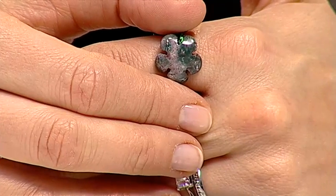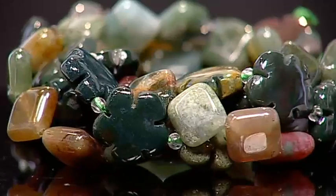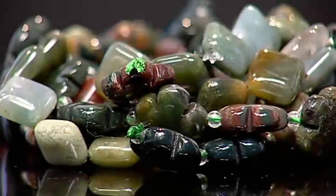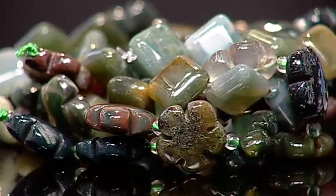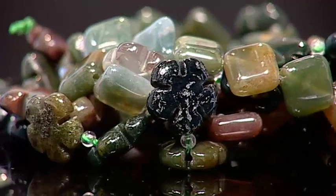But have we got any mookaite in stock? Is there a bundle of mookaite tomorrow? Brilliant. Over half the stock has gone on this one.